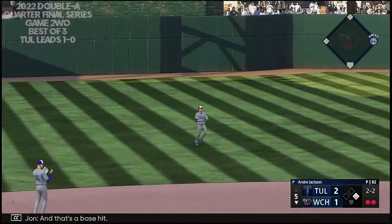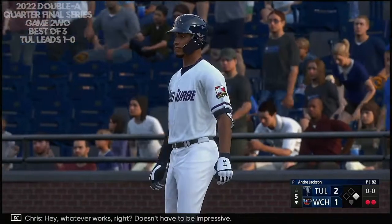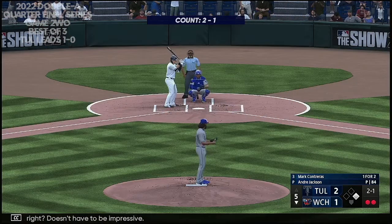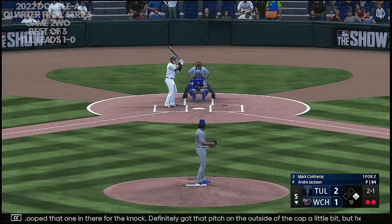Swing and a ball popped up, and that's a base hit. And that extends the inning. Hey, whatever works, right? Doesn't have to be impressive. Looped that one in there for the knock. Definitely got that pitch on the outside of the cap a little bit, but he made it work for him.